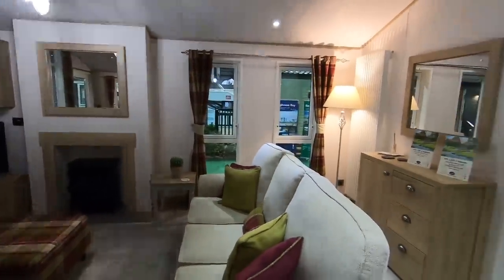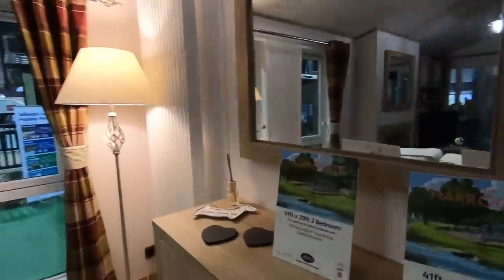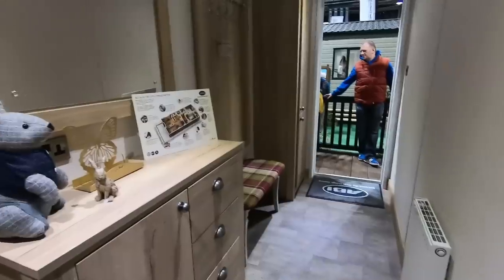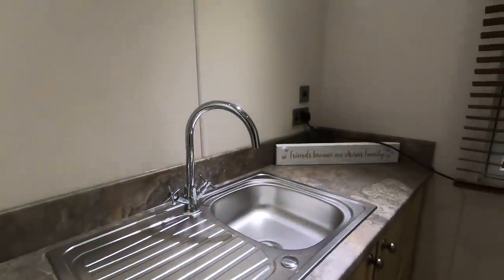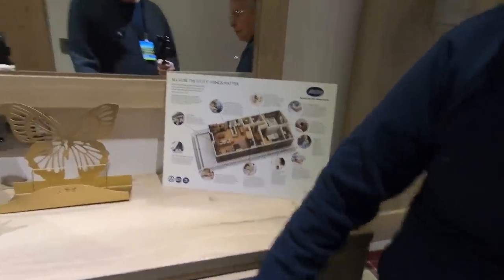Huge, isn't it? It's absolutely enormous. Let's go on that little base can. Come in here. It's not a holiday home, it's a house, isn't it? Look at this. The kitchen? Yeah, this is the hall just here. Do you think it's bigger than our hall? I think it's probably bigger than our house.